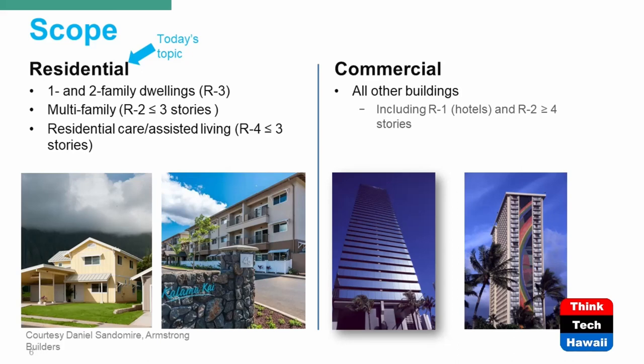Now, when you have a mix of commercial and residential, that means that usually the bottom floor has, say, retail spaces, and then you have a three-story building with residential above that. Though that residential portion is considered residential, the commercial portion where you're having a retail space, office space, that is commercial, so you have to mix those two up.